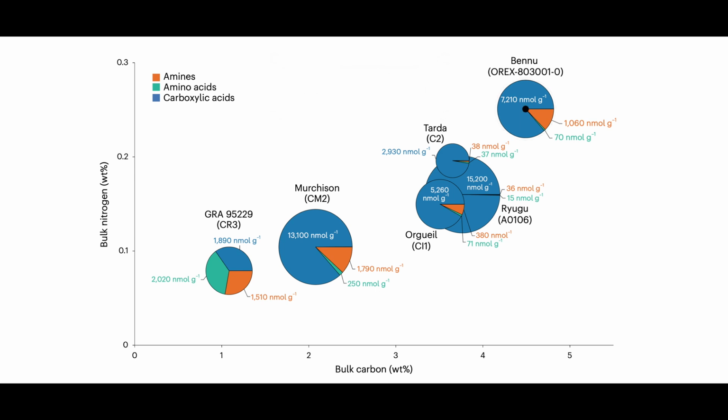Bennu has high carbon and nitrogen content, with a good mix of amines, amino acids, and carboxylic acids. Murchison has the largest total amount of organics, mostly carboxylic acids. Ryugu and Tarda also have significant amounts, but with different compositions. This graph helps scientists see how organic molecules are distributed across different space rocks.